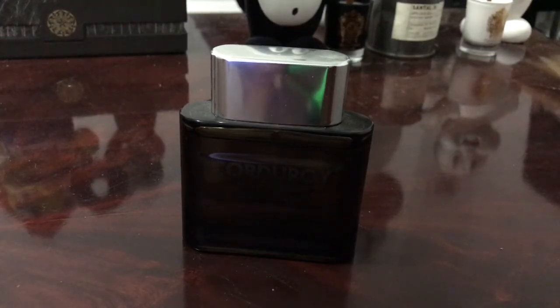Great cold weather juice. Light enough to wear in the spring, and to be honest, I think you could probably rock it on summer nights as long as it's not sweltering. It's a good jack of all trades fragrance. It's a fantastic work fragrance, night out with friends, great date night scent. I've had a lot of compliments from women on this one, on many different occasions.